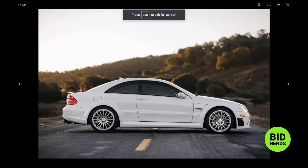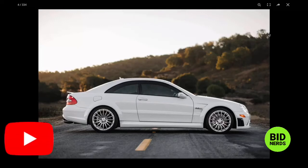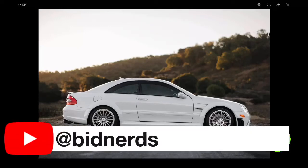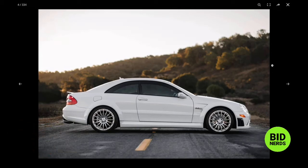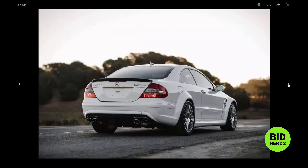So we're going to stay on Bring a Trailer and jump over to a 2008 Mercedes-Benz CLK AMG Black Series. They only made this car for 1 year. They made about 500 of them worldwide. I'm not sure how many came to the U.S., but the United States is a big market for Mercedes-Benz, so I would imagine they brought at least 200 of these in. You rarely see them, but they are a pretty good driver's car.